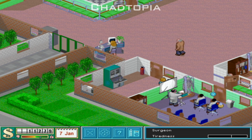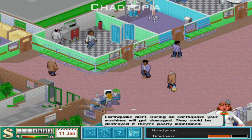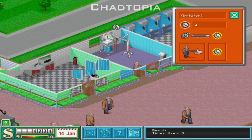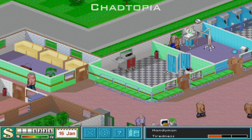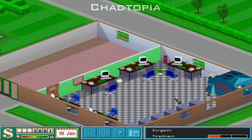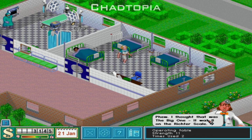Might as well train him up as a surgeon researcher. Always helpful. Oh, oh, oh, oh, oh. There we go, that should help things out. Whoa! Earthquake, good heavens. Page him to repair that. What's this girl got? Send the patient home. Sorry, girl. And let's check to make sure that that's not damaged. Whoa! Holy crap. Doctor required in GP's office. So page the guys to repair them.